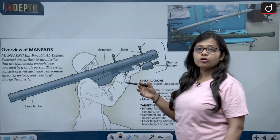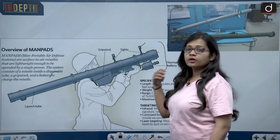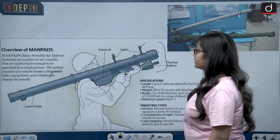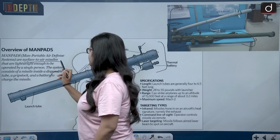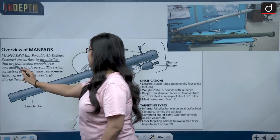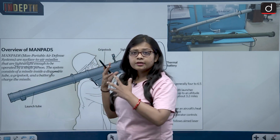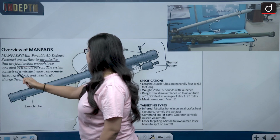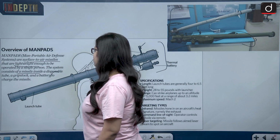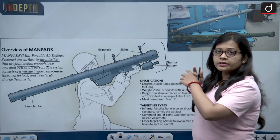Then there is a grip stock through which the soldier uses it on the shoulder. Then MANPADS, which is a man portable air defense system. They are surface to air missiles. They are lightweight in the sense that they can be carried by the soldier on their shoulder. So the system consists of a missile inside a tube, a grip stock and a battery to charge the missile, and that is how it goes.